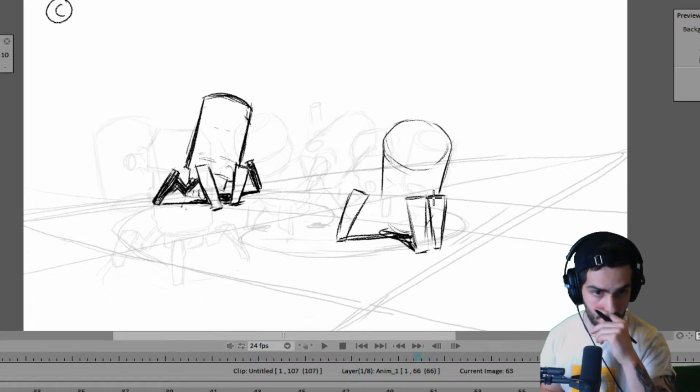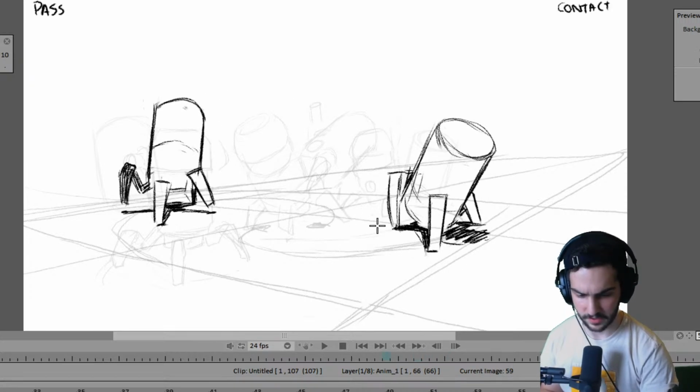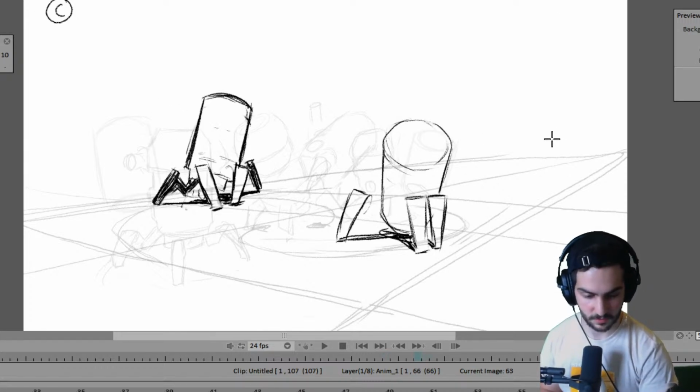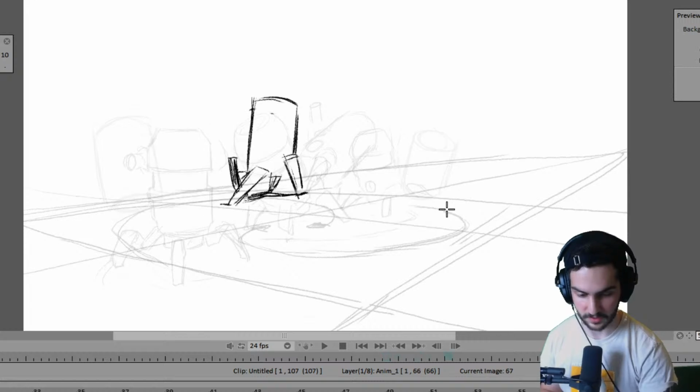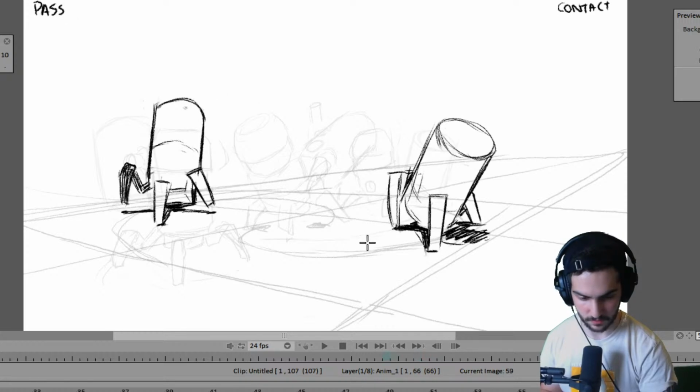Are you using onion skin? I'm not using onion skin at all. I find it easier, actually. That was another suggestion of Tonico's, to not rely on onion skin, and as soon as I stopped doing that, I notice movement a lot more, and it's easier for me to pick up on the arcs and everything. So I just go back and forth and flip a lot.